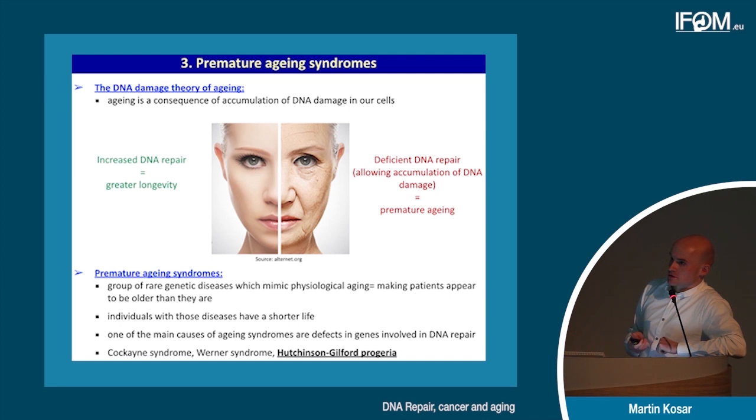So premature aging syndromes represent a group of rare genetic diseases which can mimic physiological aging. So in fact, it means that those patients are aging faster. They have a certain age, but they look older than they are. And individuals with those diseases have a shorter life. And again, as we said, one of the main causes of aging syndromes are defects in genes involved in DNA repair. We know already that there are several syndromes which were found, but I will show you just one, which is Hutchinson-Gilford progeria.